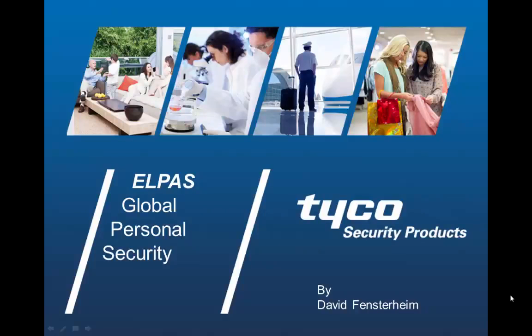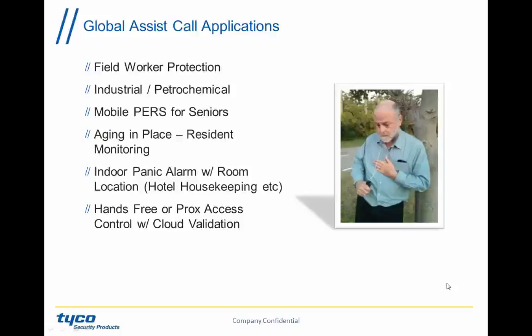Okay, so as an introduction, LPass is a wholly owned subsidiary of Tyco Security Products. So what are the applications for this Global Assist solution? We've got field worker protection for man in the van. We've got industrial and petrochemical. The Lone Worker tag has been developed with ATEX principles in mind.